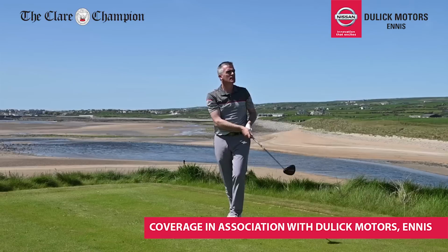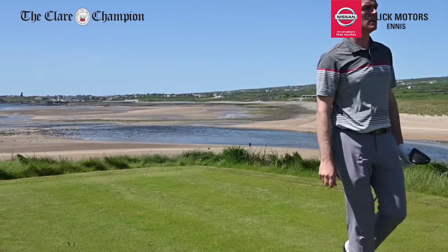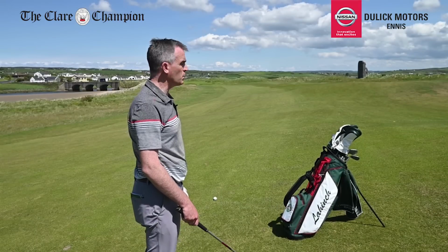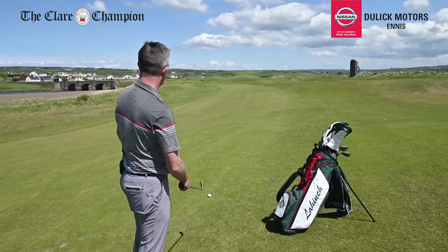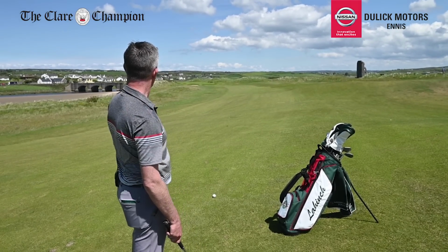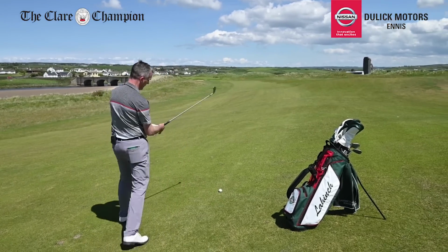That's perfect. As you can hear, the wind is picking up. We've got 190 out to the green and we're off a hanging lie. So we get a lot of these undulated lies in Lahinch. So we've got to fly this all the way to the green, but a good chance of getting home in 2 and a par 5.